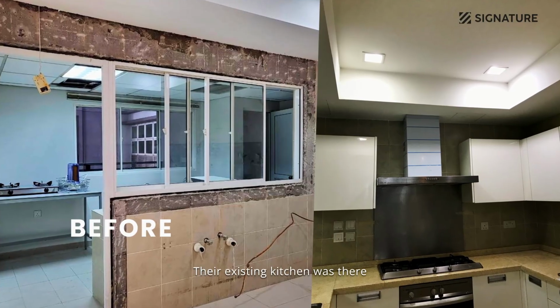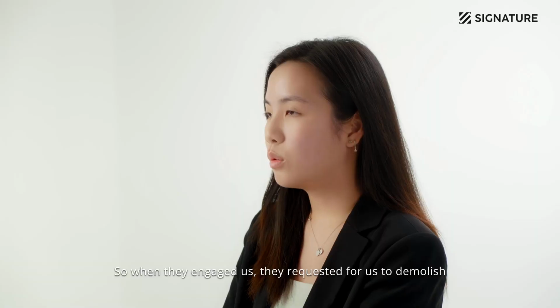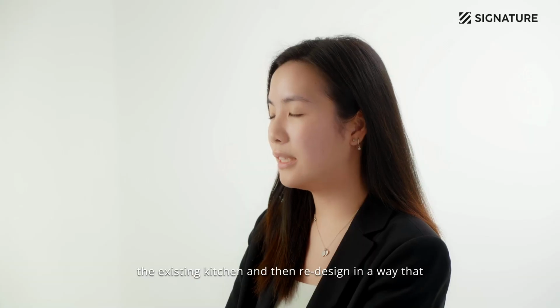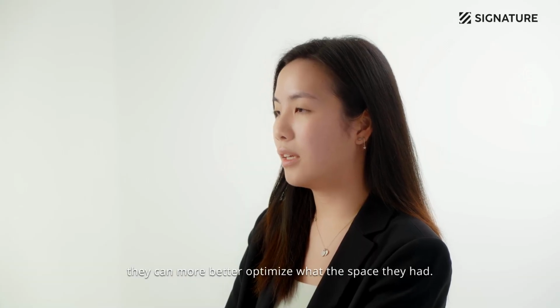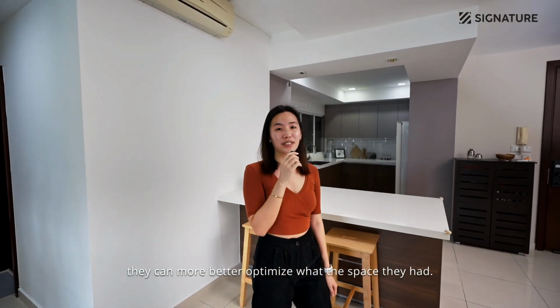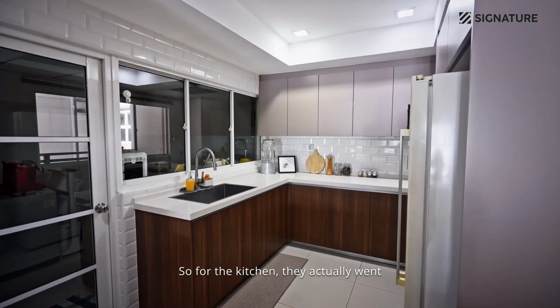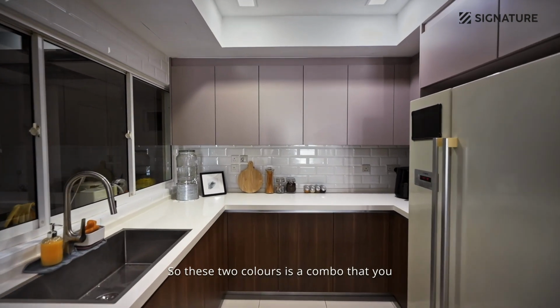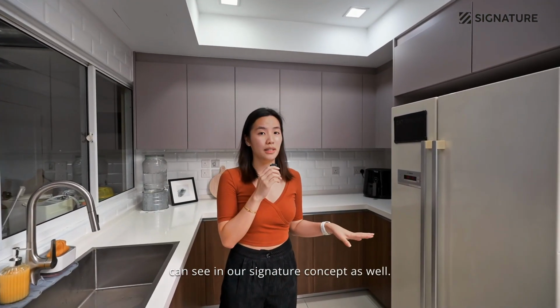Their existing kitchen was there from the previous owner. So when they engaged us, they requested for us to demolish the existing kitchen and then redesign in a way that they can better optimize the space they had. So for the kitchen, they actually went for our smoke beige and live oak. So these two colors is a combo that you can see in our signature concept as well.